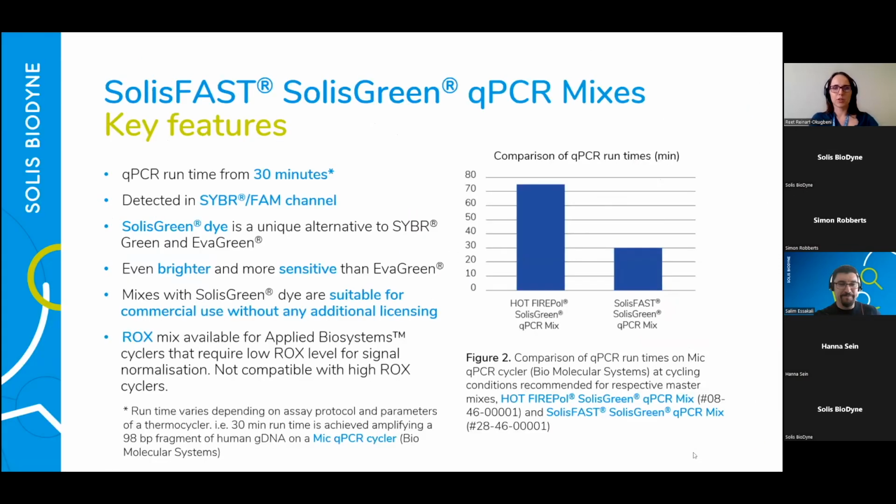Dye-based key features, we have SolisFAST SolisGreen qPCR mix, which roughly we say that from 30 minutes qPCR runtime is what you can achieve. And this is used for singleplex detection from a SYBR or FAM channel. And the SolisGreen dye is similar compared to SYBR Green and EvaGreen, but even brighter and more sensitive. And also for those who think of commercializing any of their diagnostic solutions in dye-based qPCR, then SolisGreen dye allows you to do it without any extra licensing if you're using a SolisFAST SolisGreen mix as a base component.